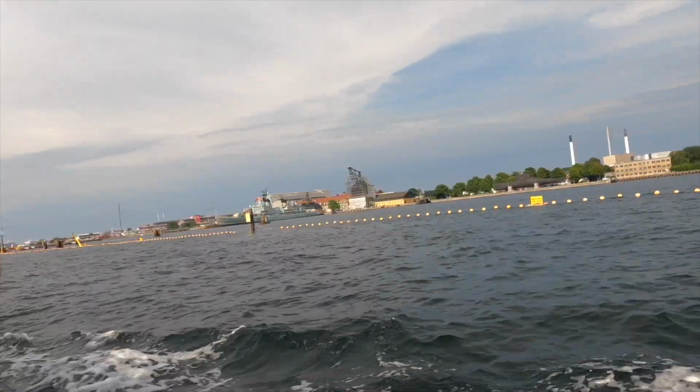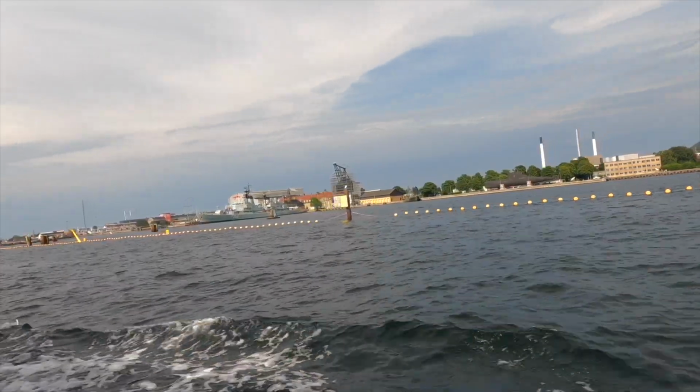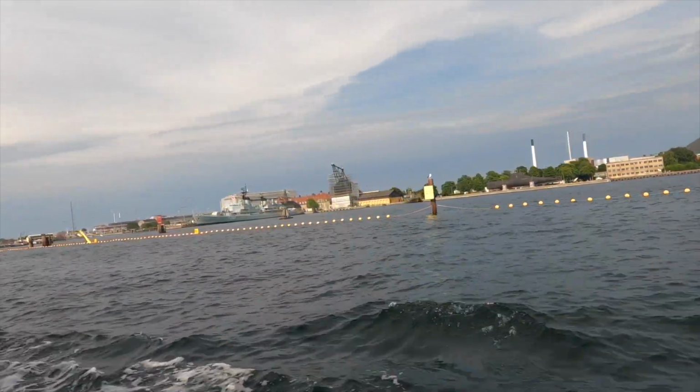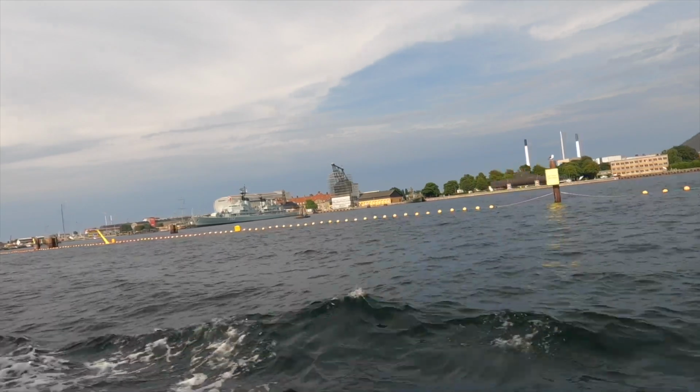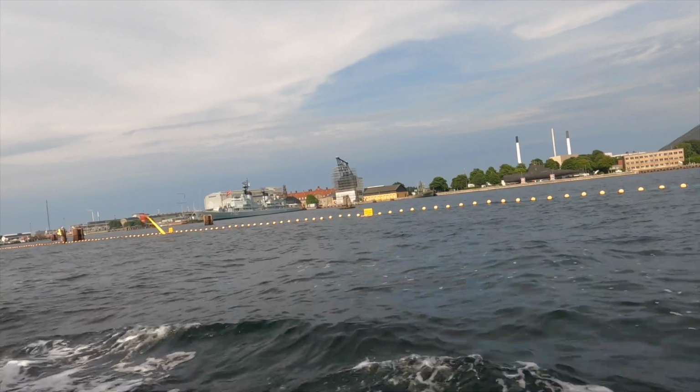So, now here in the distance, the submarine on the quay is part of the Navy Museum. It was the last submarine used by the Danish Navy. Denmark has one of the oldest navies in the world, and the submarine is called Seal.